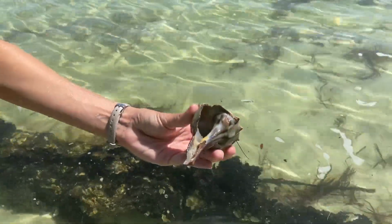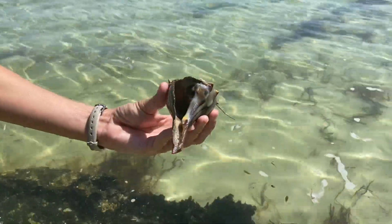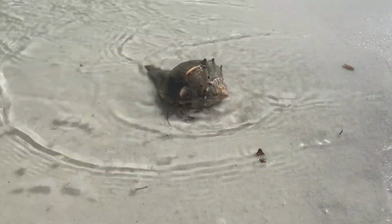So to finish off today, we have yet another hermit crab. This guy is inhabiting a discarded whelk shell. And so we're going to watch this guy go ahead and go back home.